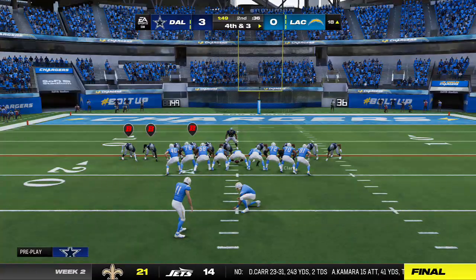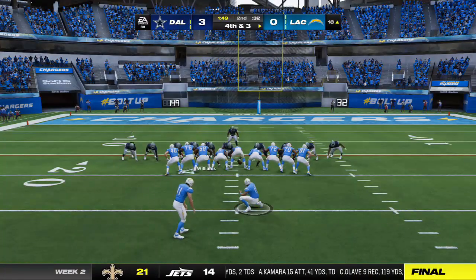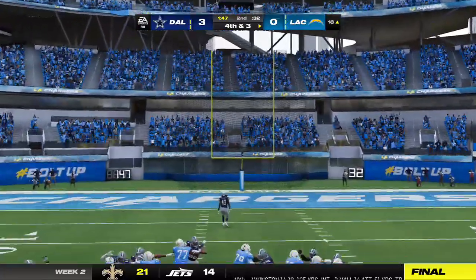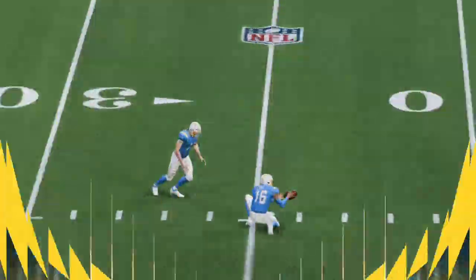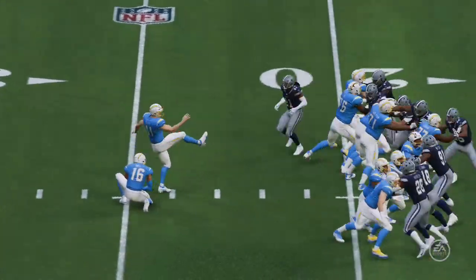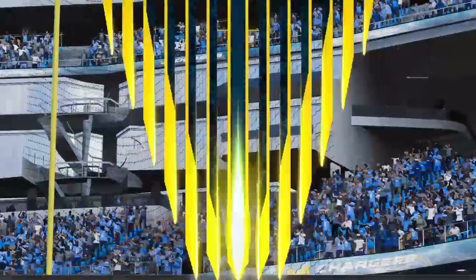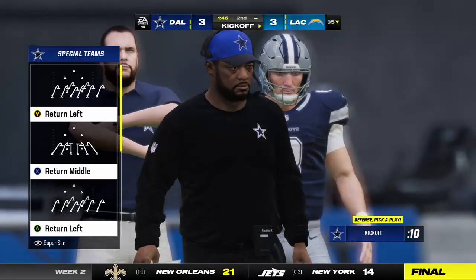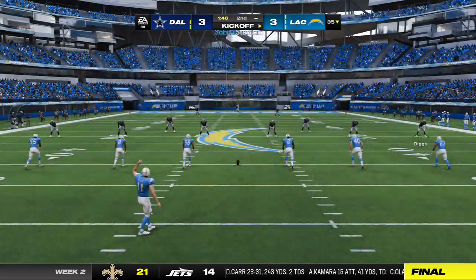Cameron Dicker on now to try the field goal. That's just a 35-yard attempt from the left hash. And his kick here is good. And that will tie us at 3-3. So the defense are able to force their first turnover of the game, and then they add on to that by getting the field goal.